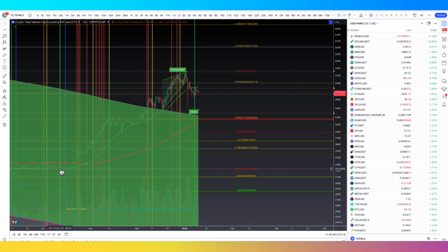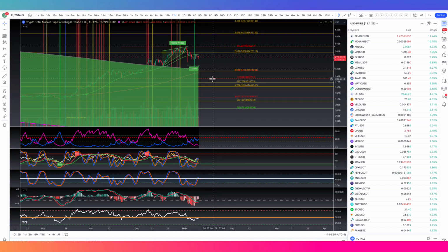October 11th, we had the prepare to buy soon. We had the buy now. October 16th, we kind of corrected back down for a couple days. But once October 20th hit, we're off to the races. So I'm waiting to see when we get that 12-hour buy now signal. Let's see if it could happen today.